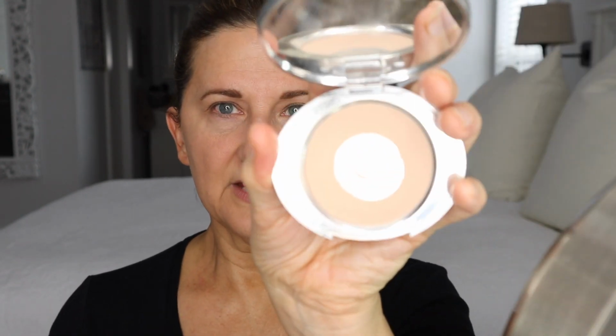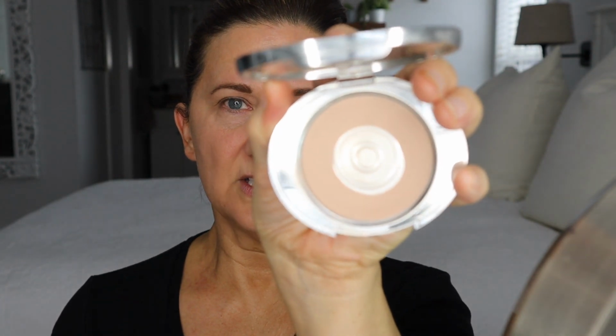My favorite powder to use for setting would be the No. 7 Lift and Illuminate, and I'm in the color light medium. So I clearly have hit pan, and I probably am going to need one soon, but I love this powder. So I'm going to go ahead and get some on my little Tati thing, that I wonder where she is these days. Get all the extra out and then just go right underneath. I don't use a lot because, like I said, more powder, more dryness and age.